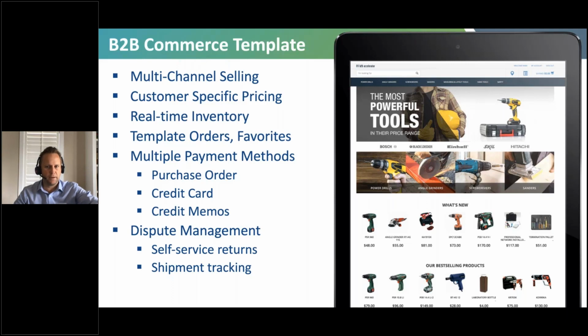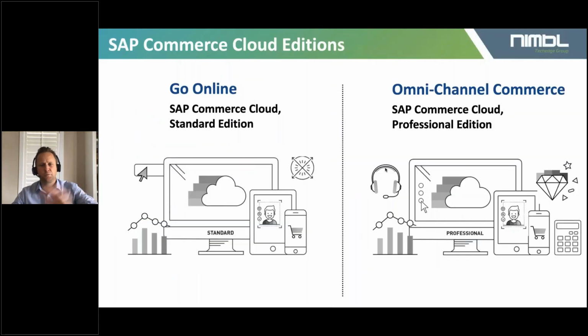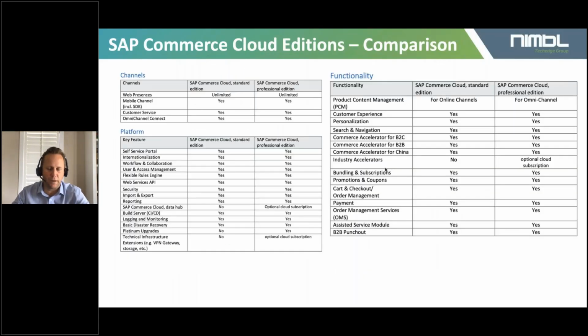And typically in 3 weeks, we have a first version of our B2B templates running, where we're replicating orders, materials from SAP S4 into Commerce, we upload our imagery, or we connect to a digital asset manager, and we fire up the store. Now, in terms of editions, we have Standard Edition, Professional Edition. I've never seen any customer buy anything other than Professional Edition.